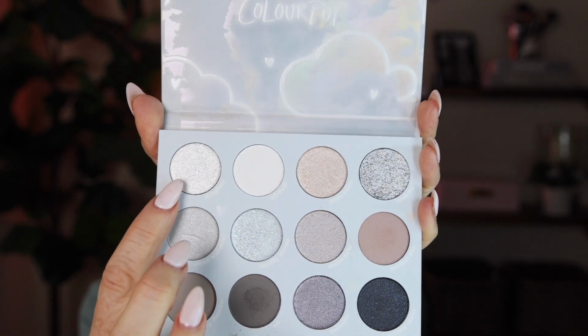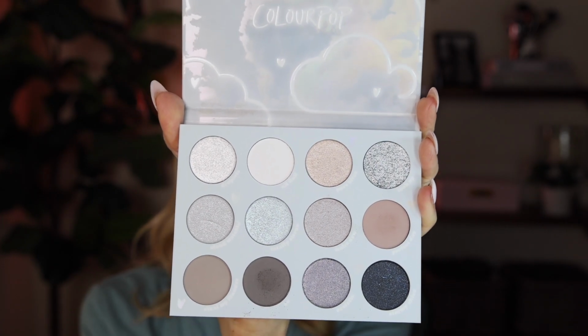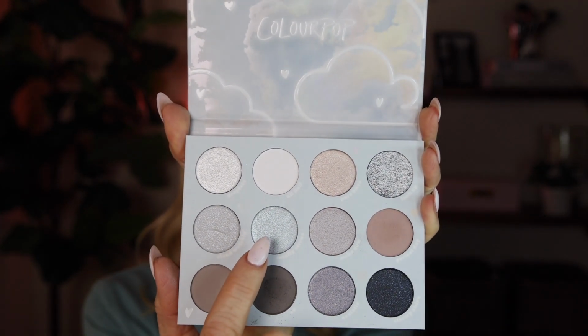A nice simple eyeshadow look. I love this color for the corner of the eyes, and then that would be a good everyday look. But because of my teal shirt today, I think I might put a little bit of this one right in the center of my lid.